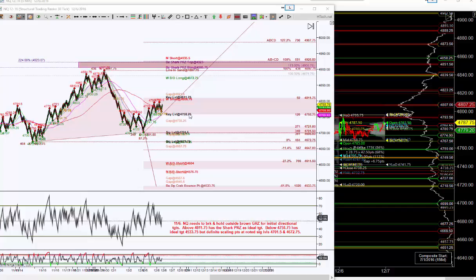Coming into today, I was wanting to see if NQ could break and hold outside of this golden ratio zone. Those levels are 4811.75 and 4758.75. Well, as of today, that is a no. So price is just finding balance and in decisive mode, okay?